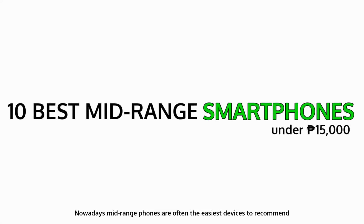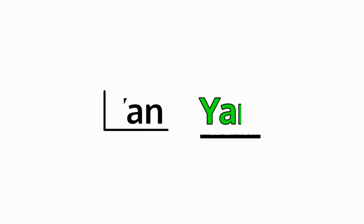Nowadays, mid-range phones are often the easiest devices to recommend, and it's not really down to features, but more down to their price. All of the devices listed here are mid-range smartphones under 15,000 pesos. And at that price, these devices offer some of the best value for performance. Despite being a mid-range phone, there are still some shortcomings like low refresh rate displays, bad camera quality, and many more. So here are the 10 best mid-range smartphones for under 15,000 pesos.